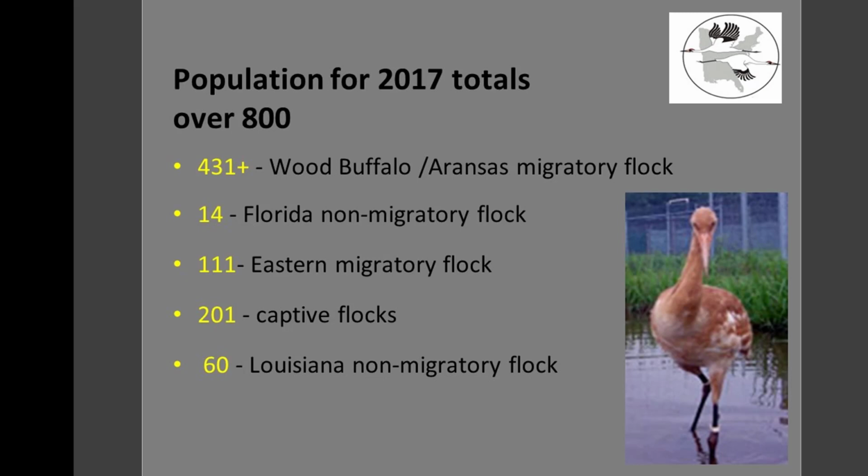One of the things that we've done in the conservation of the species over the years is breed whooping cranes in captivity, basically from eggs collected from that wild flock, and then reintroduce chicks into the wild in different places in the U.S. You'll see a few of the Florida non-migratory flock there mentioned with a few birds left. It was an early reintroduction effort we started in the 90s.